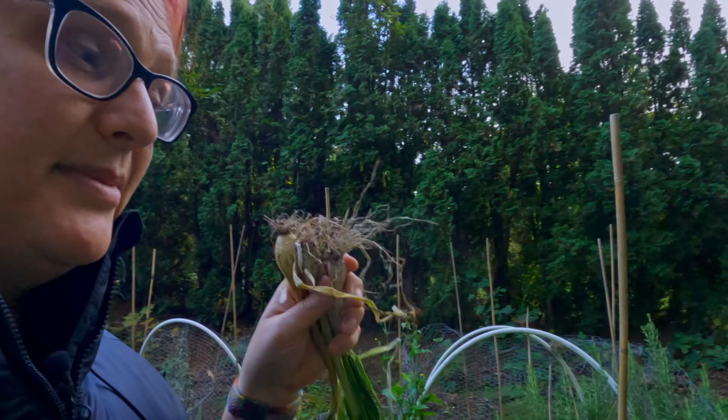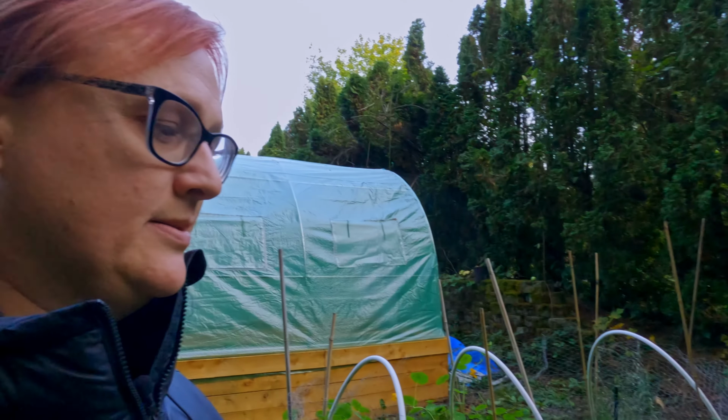I am, however, going to grab some of these mini onions and use those for supper tonight. They haven't really grown particularly well this year, but that's fine. I'm going to try a slightly different approach with onions next year. Namely, I'm going to put them in the ground when they are starts rather than these. I mean, I could dry these out and then use them next year as starts, but I probably won't.